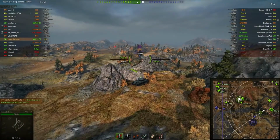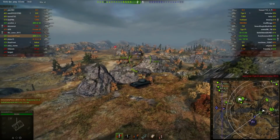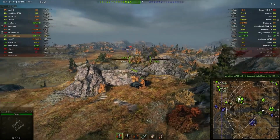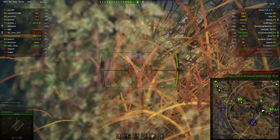Did find that SU-122-44. Allies able to punish him for turning round to face the hill. Gonna see if he can get a shot on his side armor, but again, terrible gun depression is terrible, but it's okay because the AMX AC-48 was able to take him out.